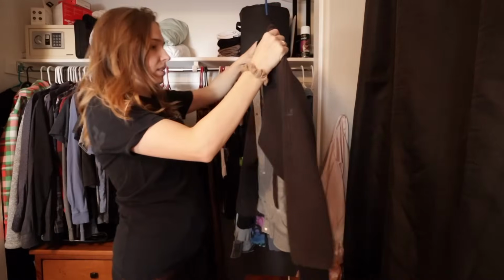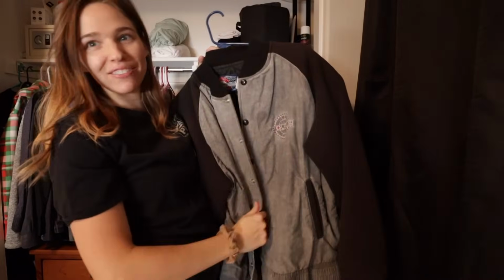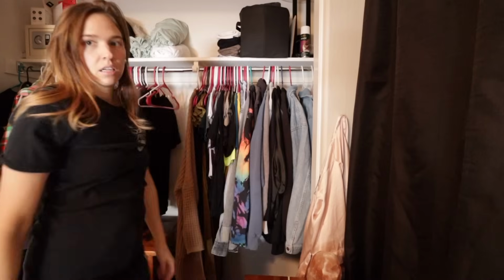Ooh, I forgot about this. This is a Polaris jacket. I have 3 of these button-down jackets from my grandpa, but I freaking love them. Okay, I think that's it for my closet. I actually got rid of more stuff than I thought. Let me count how many pieces I got rid of.